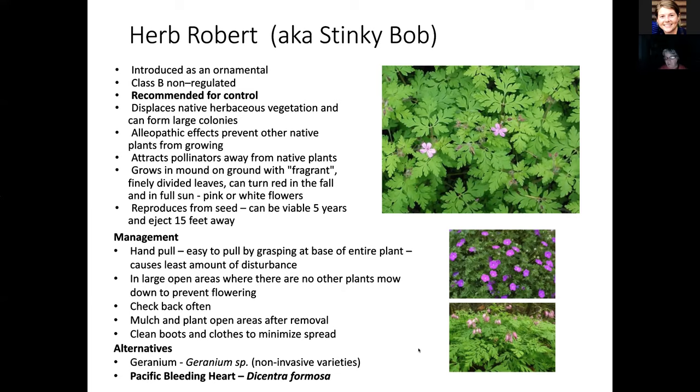Bleeding heart is a lot shorter term than that. It grows, it flowers, and then the leaves will die back even before the summer's over. But it's a very beautiful plant, and you can intermix that with other things that will take its place as it goes dormant.